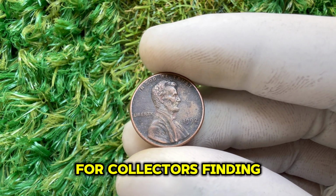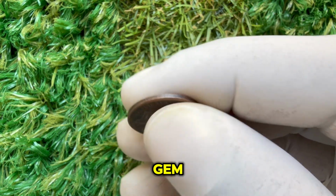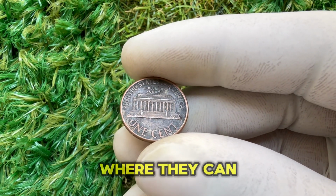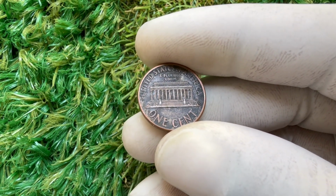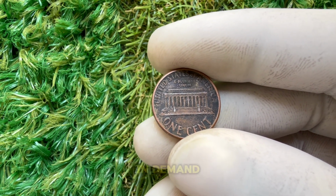For collectors, finding a 1992 no mint mark penny is like discovering a hidden gem. Many of these coins are kept in private collections or sold through auctions, where they can fetch impressive sums. The value can fluctuate based on the market, but the rarity of these pennies means they're always in demand.